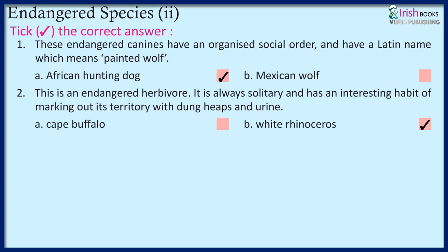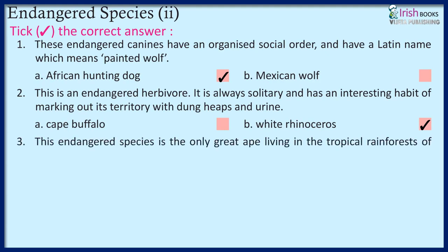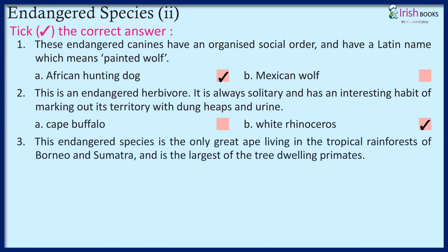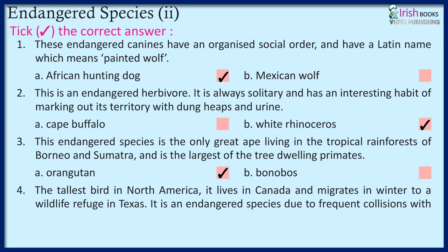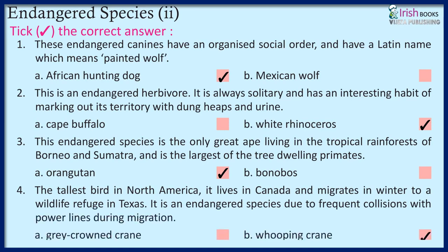3. This endangered species is the only great ape living in the tropical rainforests of Borneo and Sumatra and is the largest of the tree-dwelling primates. 4. The tallest bird in North America. It lives in Canada and migrates in winter to a wildlife refuge in Texas. It is an endangered species due to frequent collisions with power lines during migration.